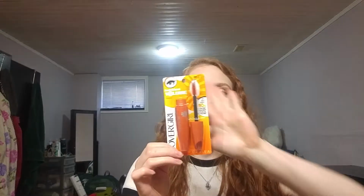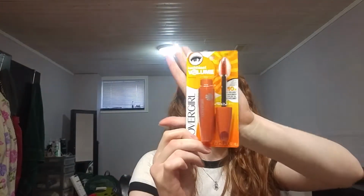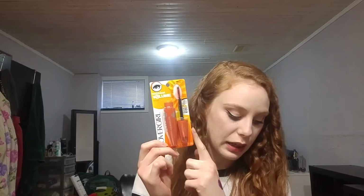So the first mascara I got is this CoverGirl Lash Blast Volume Mascara in Very Black. I get this mascara all the time. If you've watched a few of my videos by now, you know that this is my favorite mascara of all time, so I'm constantly repurchasing this, so I got that one.